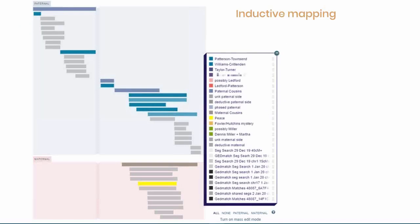This is from DNAPainter and it comes with a key, and so I've labeled some of these segments. Now the ones that are gray, I don't know who they belong to, and there's also an entire section above here I didn't even cut into this screen, that is people I haven't even determined if they're paternal or maternal. But this was a good example to kind of show you how you can sort of infer these different things.